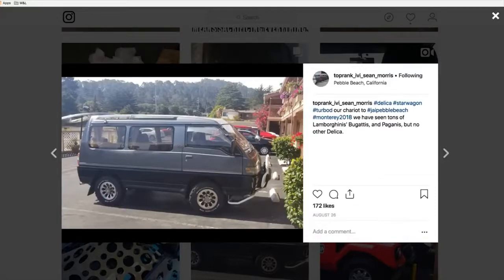I have no idea. Is it less than 100? It will go. Will it go 70? Yes, it will go 70 on flat ground. Going downhill, I probably have the record for a Delica, which is about 140K. Okay, so that's like 85. Yeah, that was about all of it. Super scary. Driving 70 is fine, but going up hills is a little rough.